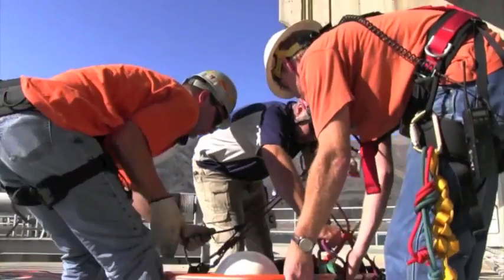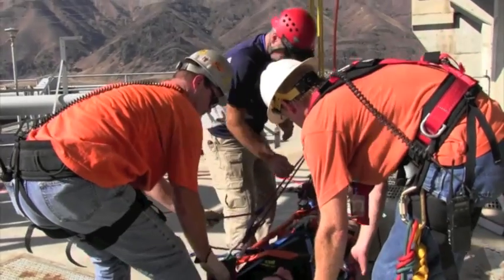The class is working as a team, and they're assigned different positions, and they fulfill those positions. They carry out those roles and work as a team to effect a rescue.